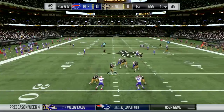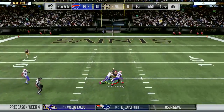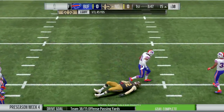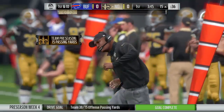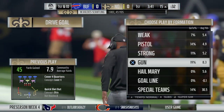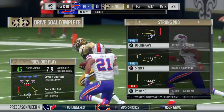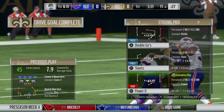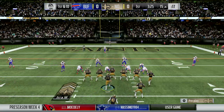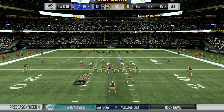Out of the gun. Gone. He's going to fire one deep. It's caught inside the 25. And he is down deep into Buffalo territory. A big play for the Saints on 3rd down. 45 yards. Well, partner, I'm not sure how this drive's going to end, but how about the way they flip field position there? A nice attacking play that picked up a heck of a chunk of yardage. So after the big play, look at this, all the way down at the 15 now on 1st and 10.